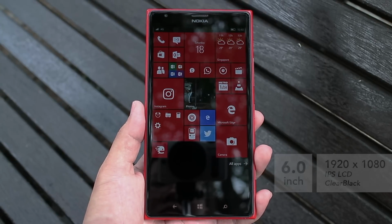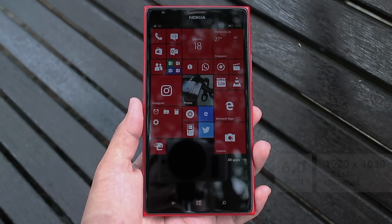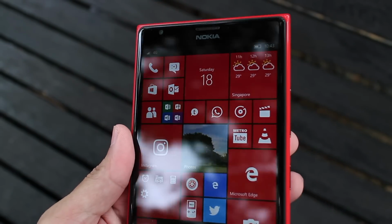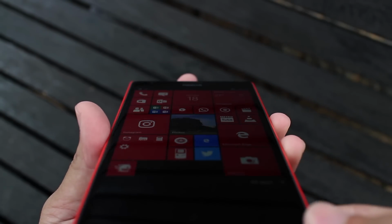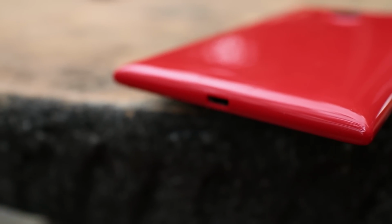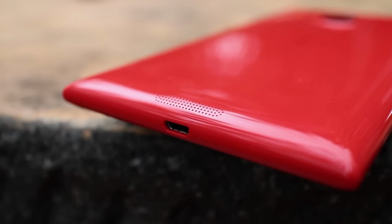It has a 6-inch Full HD IPS LCD screen on the front with Nokia's ClearBlack technology, which means great viewing angles, contrast, and outdoor visibility. I dare say it's comparable with a lot of modern devices despite not having Quad HD resolution. And despite having only a single firing speaker at the back, it still sounds pretty decent.